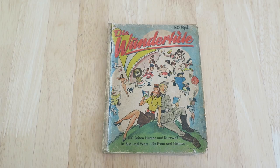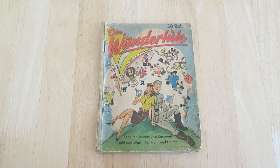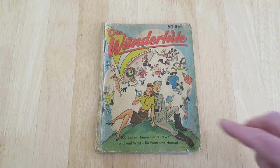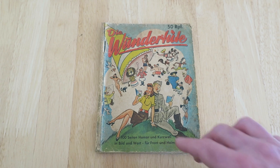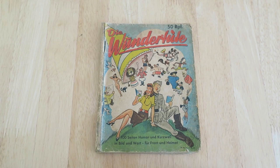Today I'm going to show you a little digest booklet here, and it was produced probably in the very early war. I would imagine probably 1940. It isn't dated, but it's a little digest called the Wundertüte, which basically translates as the Bag of Wonders. It cost 50 Reichspfennigs at the time, and it was produced for both the home market and also for the German soldiers at the front, as it says on the front here. 100 pages of humor in pictures and words, both for front and home.